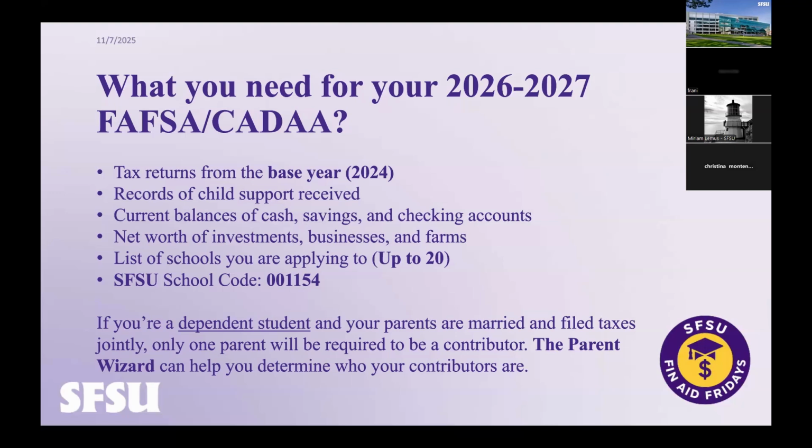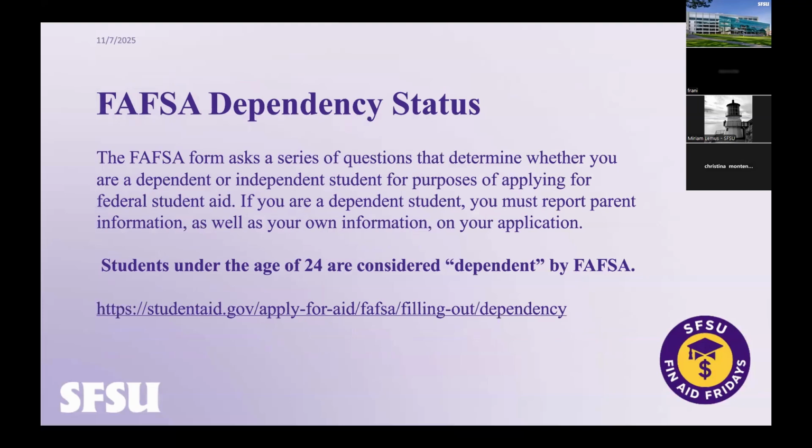And like I said before, if you are a dependent student, you are going to have to invite a contributor to your form. We'll show you something called the Parent Wizard, which can help you figure out who will be your contributor. That is the person that you're going to be inviting to your FAFSA form. So just a little bit about dependency status. The application will ask you questions and make that determination for you.